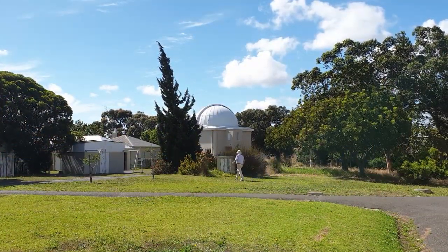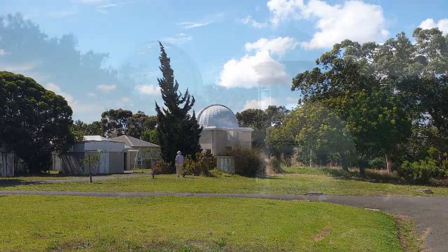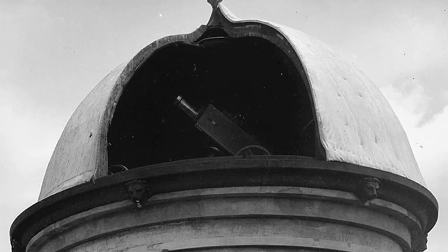This is where the wind tower would have stood until about the middle 1960s. The big dome on the left is the McClean, but in the foreground there's a photographic dome that doesn't exist anymore, and behind that the wind tower, which was also a photographic dome in its latter days. Now you can just about see the telescope peeping out at the top of the picture.